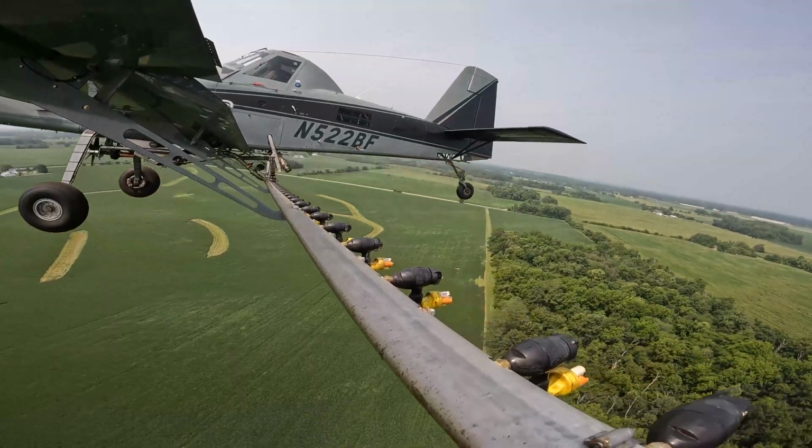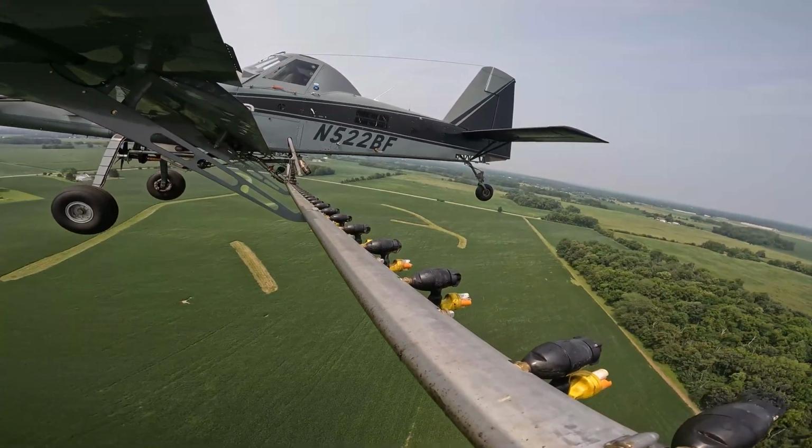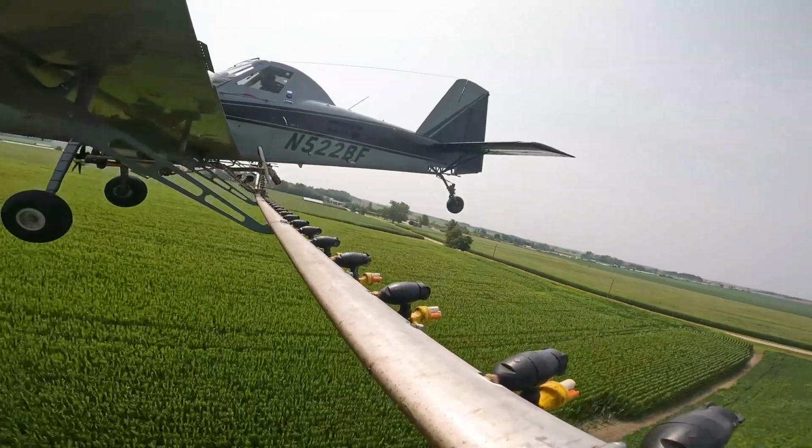So what's the use rate of the Onward Max? Yeah, so Onward Max is a concentrated formulation. It is a 6.4 ounce to the acre use rate, so it's a super low use rate. One jug does a lot of acres. A gallon will do 20 acres.